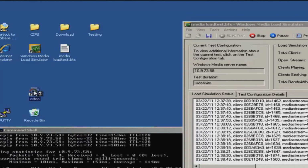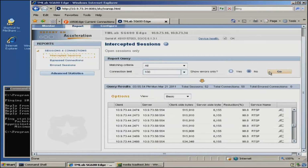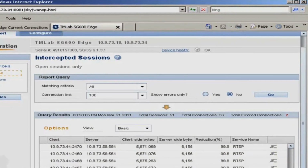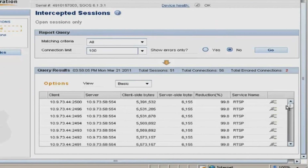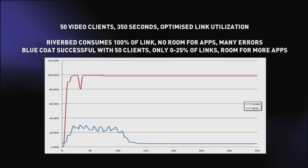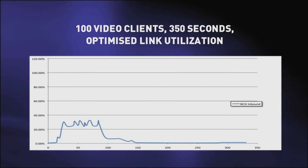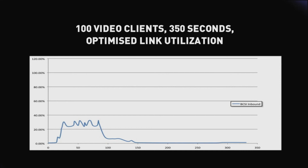Moving then up to 30 concurrent streams, we found immediate problems with the Riverbed product whereby it was failing to deliver video streams, and 100% utilization meant we could not send any more services or applications across that link. Again, in contrast, with Blue Coat, we found exactly the same performance as before, i.e. 25% utilization maximum, dropping quickly to almost 0, so again freeing up all that bandwidth for other applications and services. We then continued testing with the Blue Coat with 50 clients and then 100 clients and still found exactly the same performance levels, i.e. only 25% maximum utilization, dropping to almost 0, therefore freeing up that bandwidth for other applications and services. In that sense, we can move to 150 and even more concurrent video streams with the Blue Coat device and still actually run other applications and services on top of that.